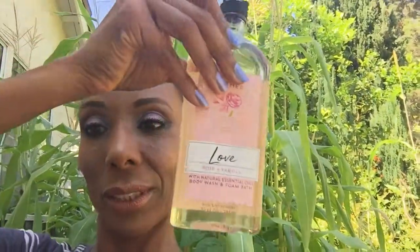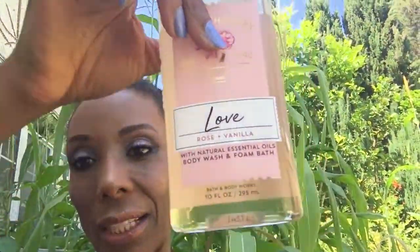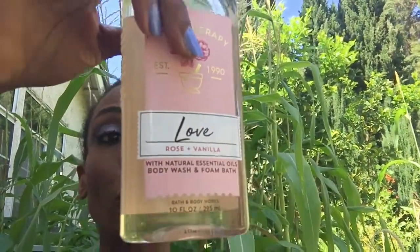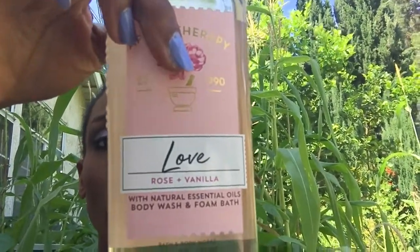The first thing that I did pick up was this right here. This is the new aromatherapy. Can you see that? That's Love. It's rose and vanilla. It has rose oil in it and vanilla absolute. So the rose is the strongest scent in here. This rose is so decadent and beautiful.